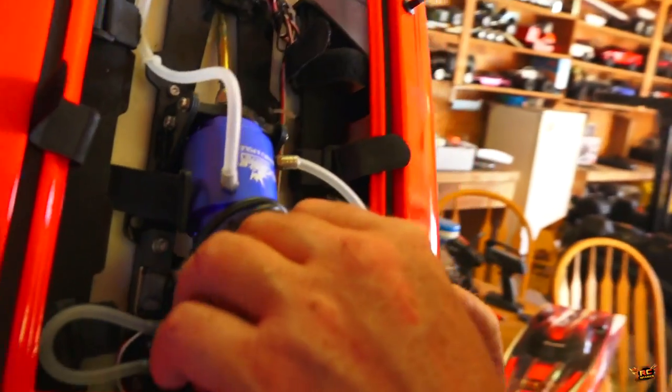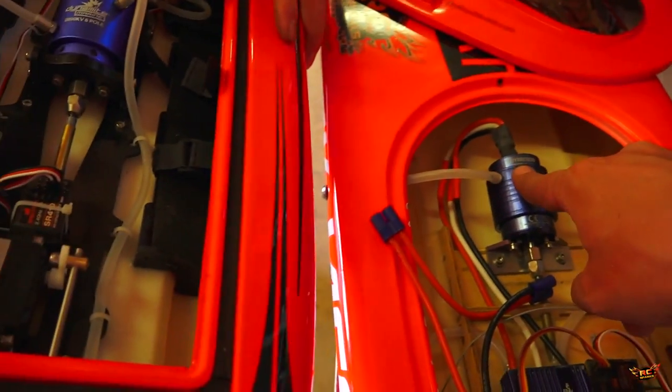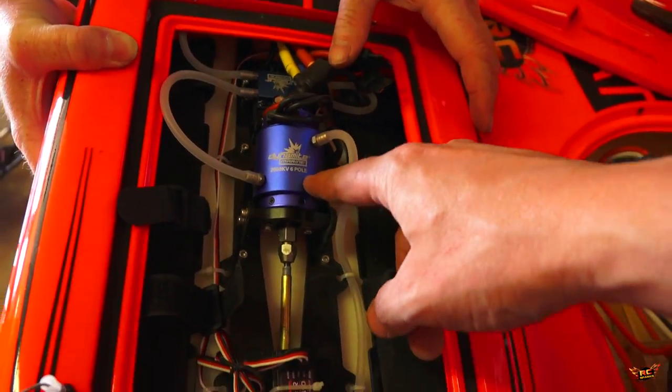It says 120 amp. 120 amp? Yeah. Wow. The electronics and the motor's so different, too. It's a 4-pole, 2,000 kV, a 6-pole. Yeah, this is a 6-pole 1,800. 2,000. This is a 2,000.